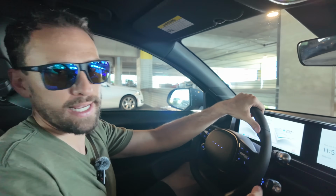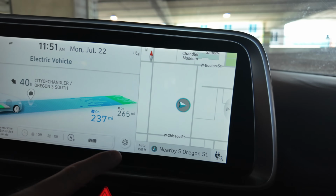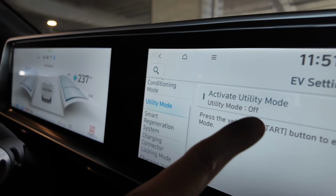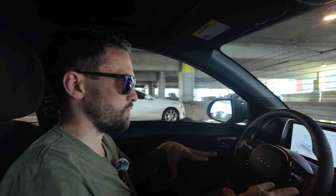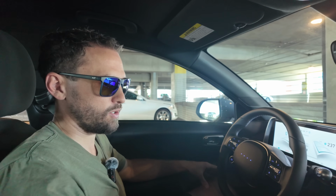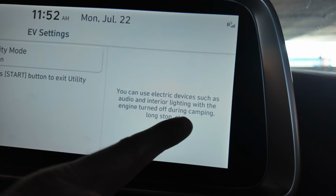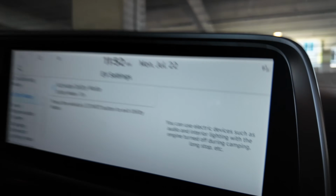Now, one thing I want to point out here, a useful feature that Tesla has is called Camp Mode. The Hyundai does have a version of this. So you click right here, and then you click the settings, and then you go down to utility mode. So when I click that, I say activate utility mode, and now it's on. So basically what this means is I can use the features of the car kind of like a camp mode. I'm able to run the air conditioning and use the ports on the car while it's parked for an extended amount of time. And it also says here, kind of funny, you can use audio and interior lighting with the engine turned off during camping or a long stop, etc. So that's just kind of funny how they point it out.